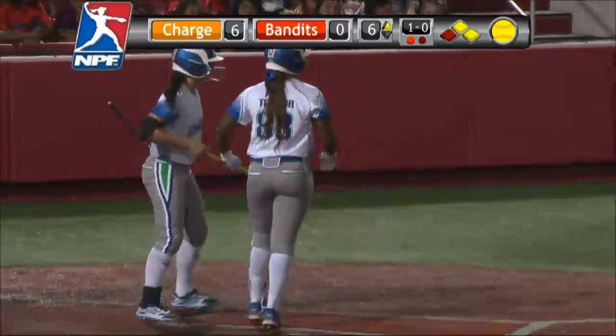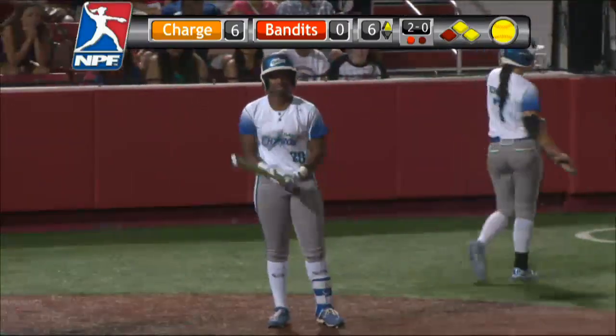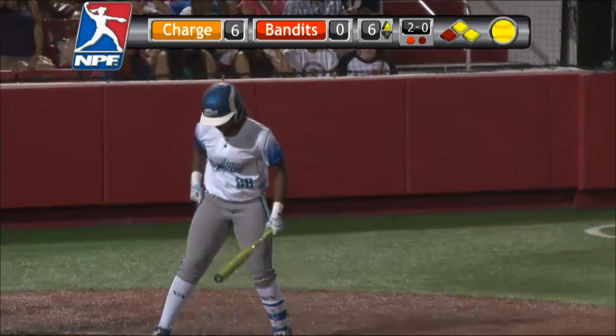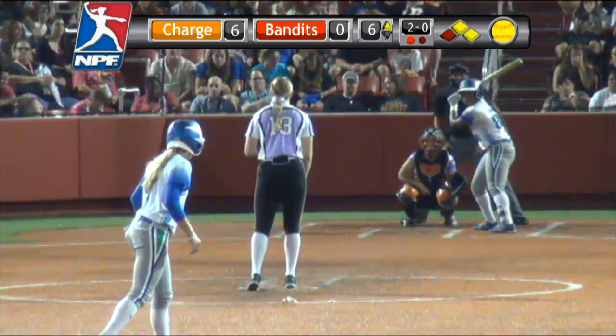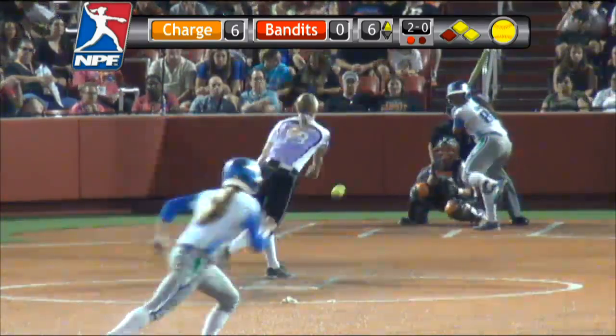Yeah, she had the angle on her to move her back to the base. Of course, the rule is you don't want to run the runner to the base that advances her from one to the next base. But Amber did the right thing of getting her back towards second, but couldn't quite make the out.